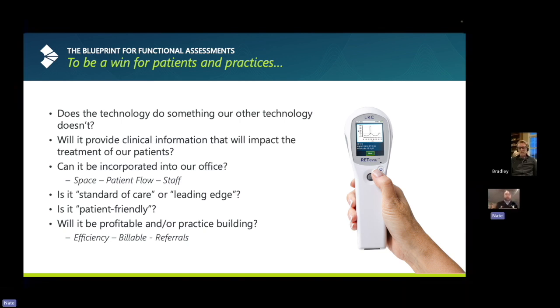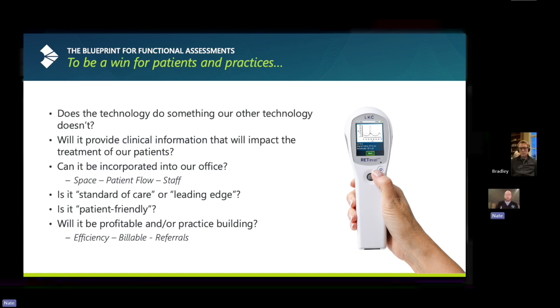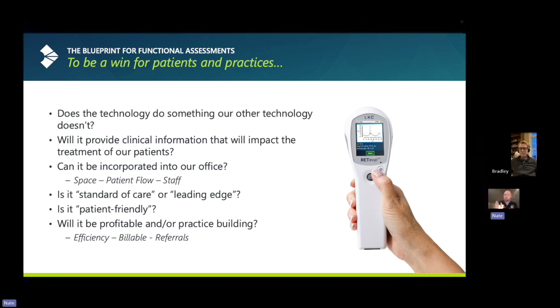Does this technology do something other technology doesn't? The answer is yes. This is objective functional data. We've got structure, wonderful. We've got fundus photos. We've got OCTs. We even have function. We've got visual fields. But I bet most of you aren't doing visual fields in your diabetic and diabetic retinopathy patients. And even if you are, that is subjective. This is objectively telling us about function. It gives us something that we are not already utilizing.